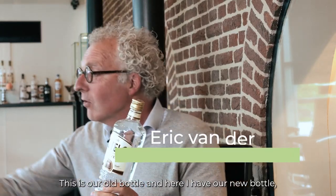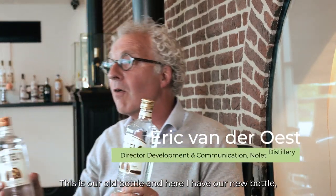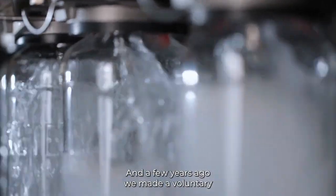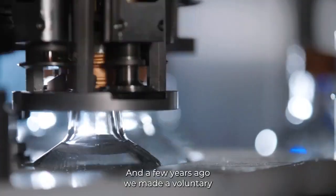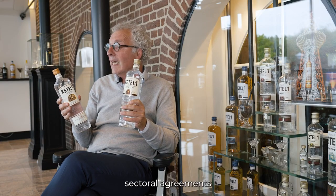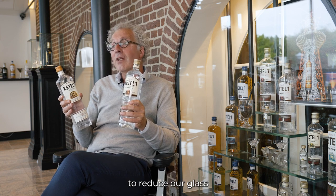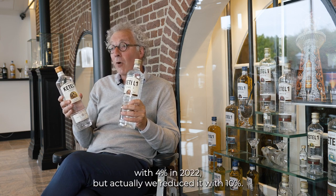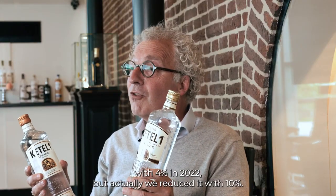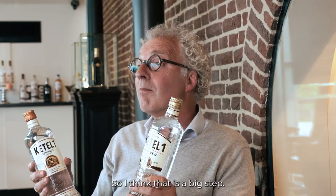This is our old bottle, and here I have our new bottle. This one is 10% lighter. And a few years ago we made voluntary sectoral agreements to reduce our glass by 4% in 2022. But actually we reduced it by 10%. So I think that is a big step.